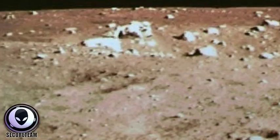It does not look like your average moon rock. It definitely has a very abstract shape. You can see through it. There's shadows underneath it. There's shadows next to it. There's circular structures on it, holes. There are what look like curved legs. Very, very interesting, very anomalous.